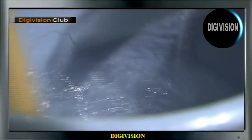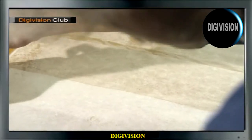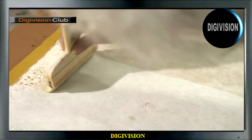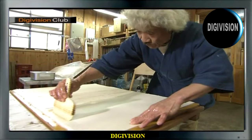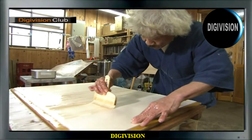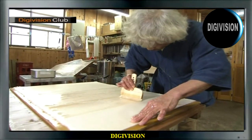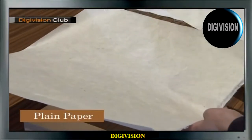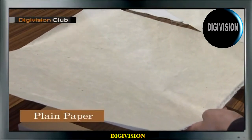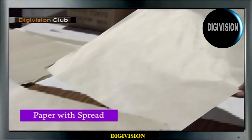Konnyaku powder is melted with water and spread on the paper. It's said that just this simple process gives the paper strong rain resistance. However, at first glance, it doesn't seem all that different from the paper without the spread.